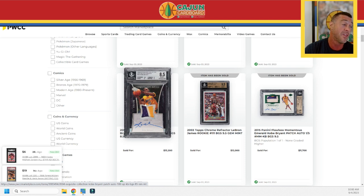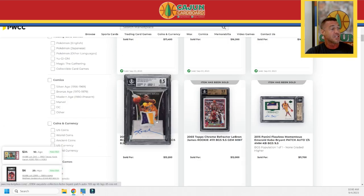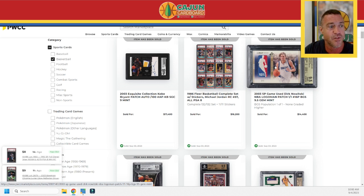Here's a good looking Kobe that you can post. It's a 2004 second year Exquisite patch auto, serial number to 100. We're to the final 4. No, we're not to the final 4 yet. This one does $13,200. We've got a Dirk Logo Man 101 masterpiece. Dirk collectors rejoice. $14,400 for this masterpiece Logo Man Dirk from 2003 SP Game Used.